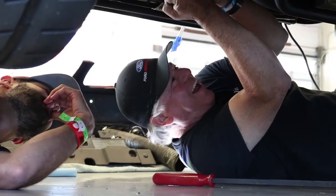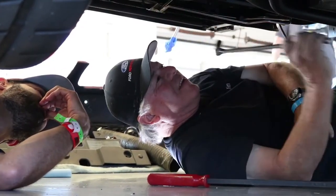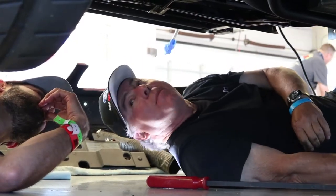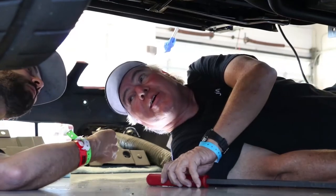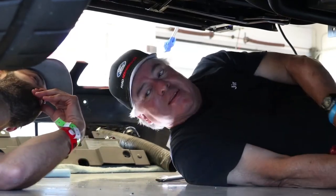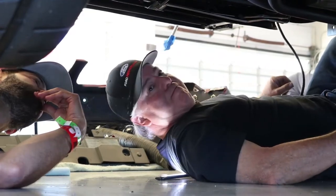This engine's fried. This is unbelievable. I can't move that thing at all. That is one seized block. It is now a paperweight. Oh. All right. Well, we have a new engine in our life. Put it next to the other one. Yeah. All right. Call it a wrap. We're done.